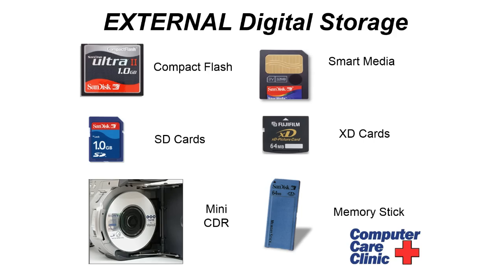So some other means of external storage back in the day, they're using compact flash for professional digital SLR cameras. Everything's kind of moved to SD, which is kind of the standard. The mini CDR has kind of gone away. They were using those for a while. It never really caught on.